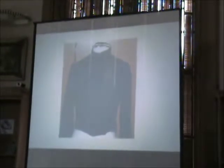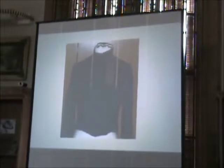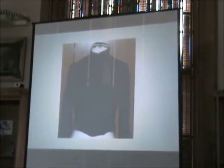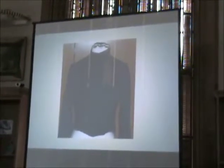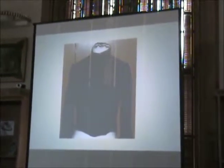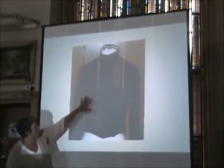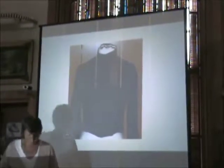Next, we have a black bodice with tucked detail and applique work. This is made from a wool Calais. Am I saying that right? Calais? It's really hard in these slides to see the detail, but there's an applique pattern that's running all the way up the top to the bottom.